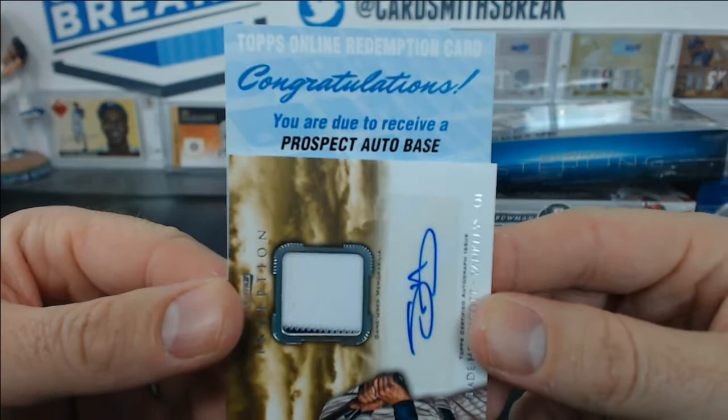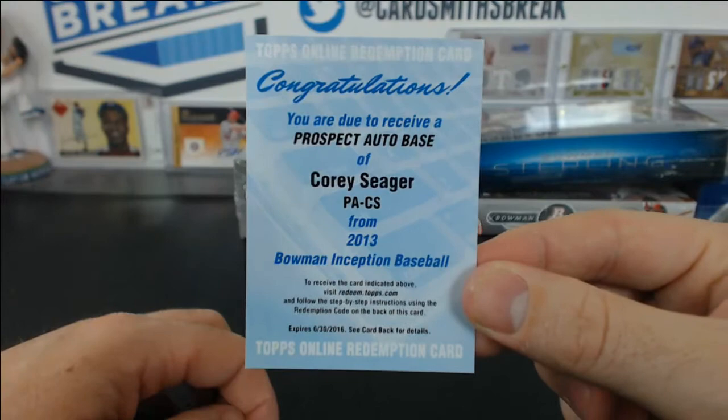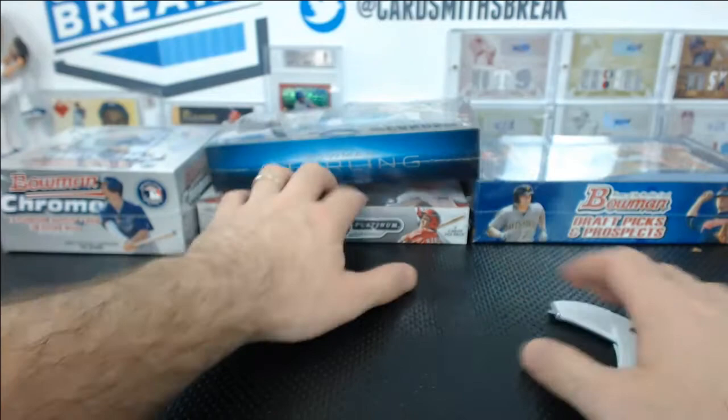Corey Seager. Corey freaking Seager. We got Seagered. The sad thing about this is Corey Seager's awesome. I'd buy this in 2 seconds. I already have a bunch of them. I love Corey Seager. But he's not Puig. Not yet, anyway. All right, platinum.